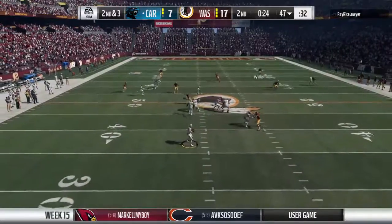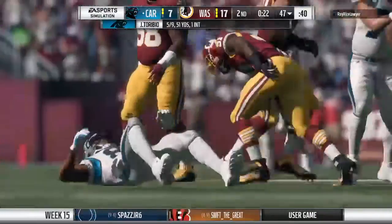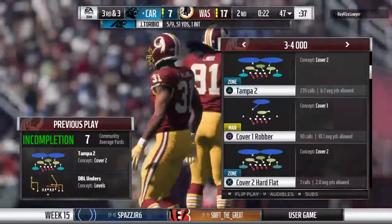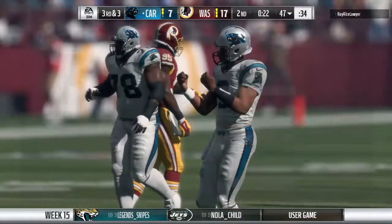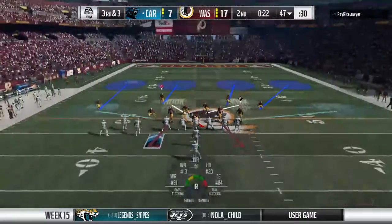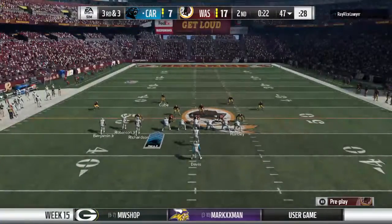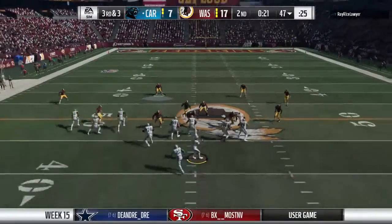From the shotgun, he'll look to throw. And the hit jarred it loose. It's incomplete. He kind of forced that one there, didn't he? It's almost like he predetermined where he was going to go with the football. Yeah, he wasn't really going through progressions. He wanted to go to his top guy. You do that against this defense, they'll make you pay, won't they? Yeah, they certainly will. They react very quickly to the thrown football.